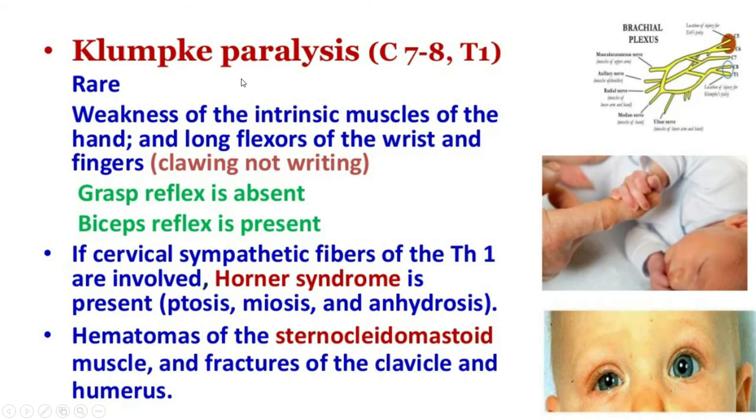Now Klumpke paralysis. Klumpke paralysis is a little bit lower injury of the brachial plexus root, and this involves C7, C8, and T1. It is very rare, with weakness of the intrinsic muscles of the hands and long flexors of the wrist and fingers. There is clawing of the hand. Grasp reflex is absent, and biceps reflex is present. Here, biceps reflex is present.